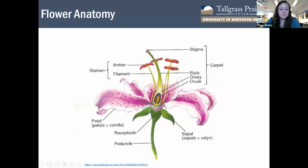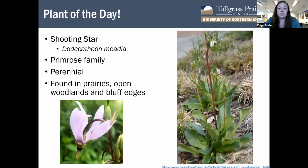So that brings us to our last plant of the day, which is the shooting star, or Dodecatheon meadia. It's a part of the primrose family. It's a perennial. It's found in prairies, open woodlands, bluff edges. This is one of the new prairie plants that I found when I started working at the Tallgrass Prairie Center. I didn't have much exposure to prairie plants, and so I saw this plant and I was like, oh my gosh, that's so interesting looking. People say it looks like a shooting star. I think it personally looks like a bird, but that's just me.